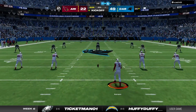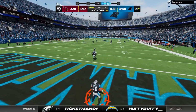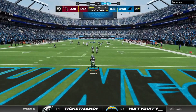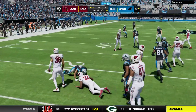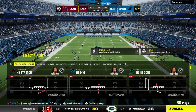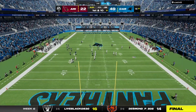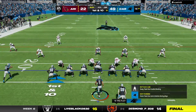Set now to kick this one away, and off it goes. Anthony Schwartz going to bring it out. And he'll be brought down shy of the 20, so the decision to bring it out of the end zone, not a good one. 18-yard line. Here we go. Set. The Panthers out there and ready to begin their next drive.